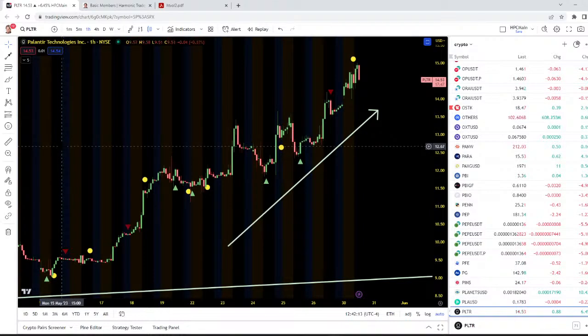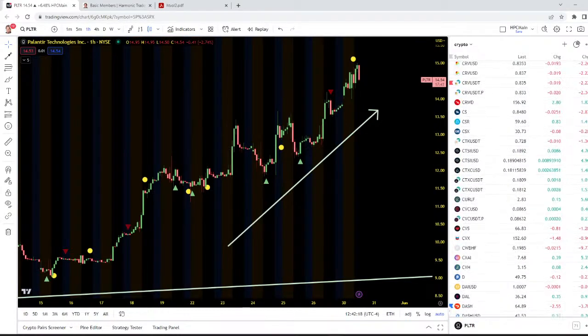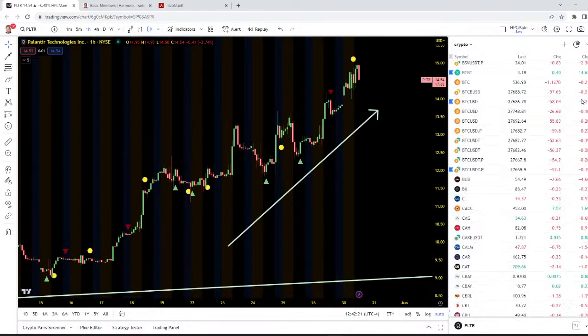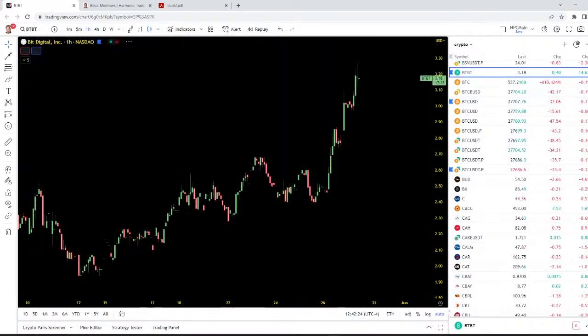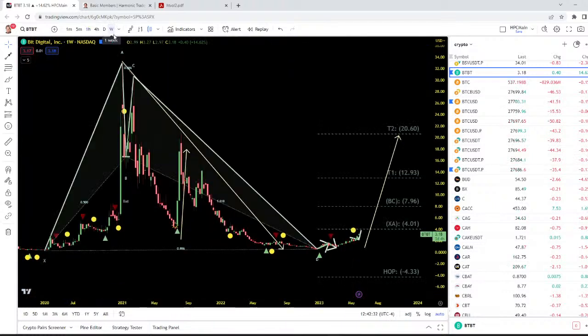Ivan, yes, BT is another one. Left the station. Still early, but looks like it's unfolding right in front of our faces. 318, up 40 cents today. And it's all about this. We're not even above the measured XA level. It's sloppy, yes, but it's still a type 2. Let's see how that plays out. I mean, BT is putting together some things here.